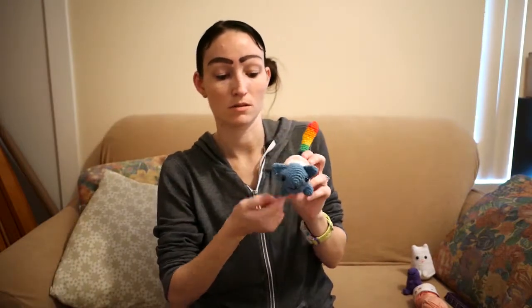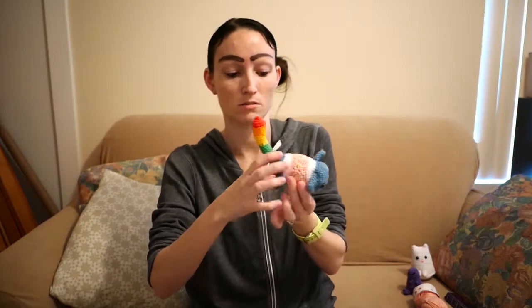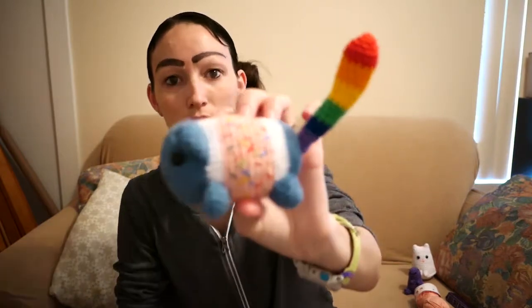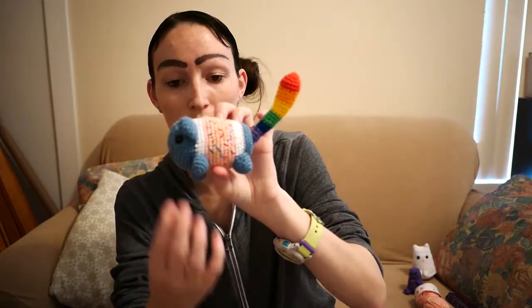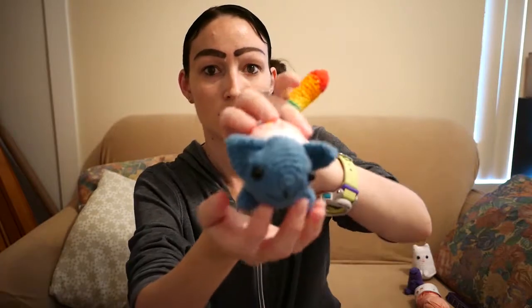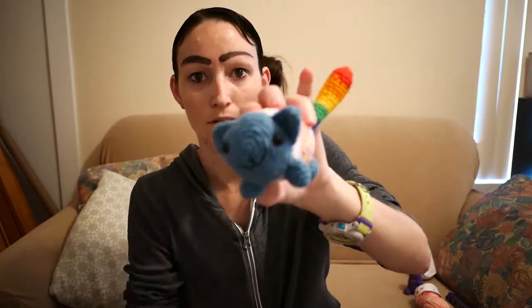Pretty much just working in the round, increase, decrease, and then you increase around the middle to make it fatter, which I wish I made it even bigger in the middle, because you can't really see the difference as clearly, but you can, because I wanted it more round, and it kind of came out a little funky, but it still came out good. And the face came out a little less round than I wanted, but it still came out cute, I think.